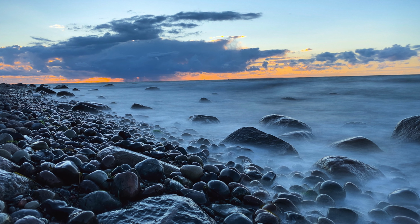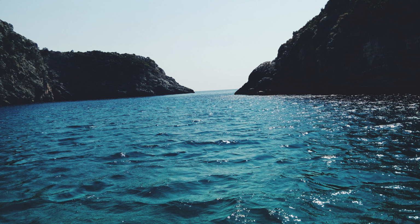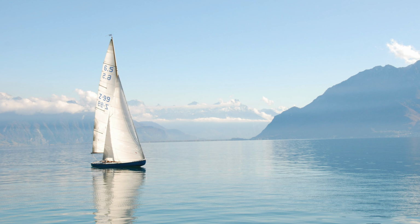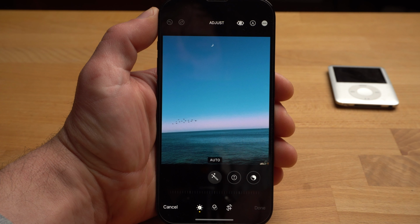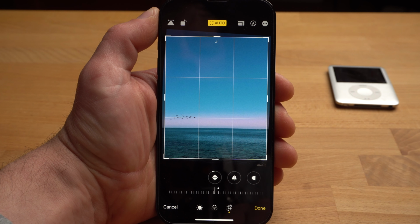But one very simple rule that is unfortunately still often overlooked, but is so important that I'm dedicating a separate point to it here, is: make sure you have a straight horizon. Nothing can ruin a photo more easily and effectively than a crooked horizon, especially if the horizon consists of a line, like at the sea. If you still took a photo with a crooked horizon, open the photo, select Edit, then Straighten and tap on Auto. Your iPhone will automatically straighten the horizon.